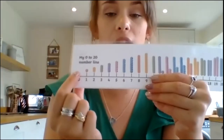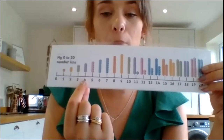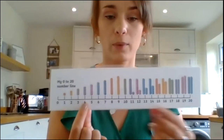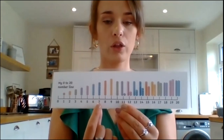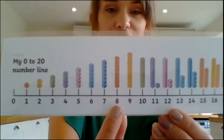So first I need to find the number 4. Here we go, with some purple bricks. So 4, and we're going to do 4 jumps. Can you count 4 jumps with me? 1, 2, 3, 4. There we go. It was right. We've landed on the number 8.